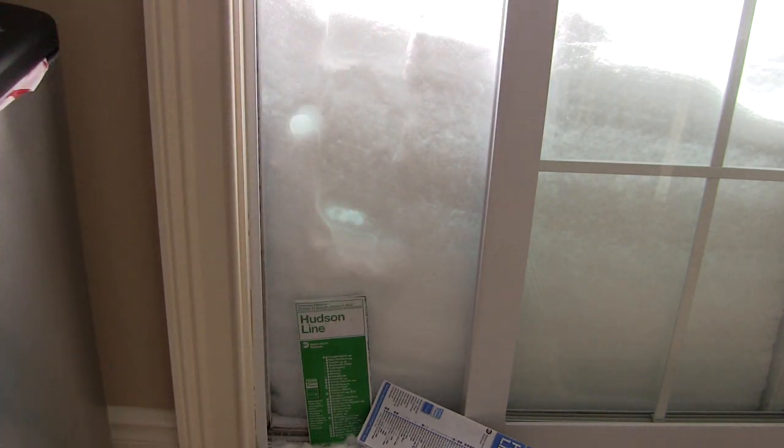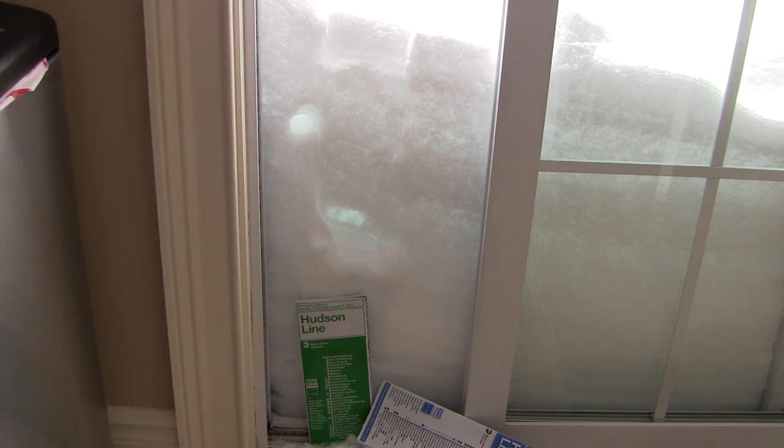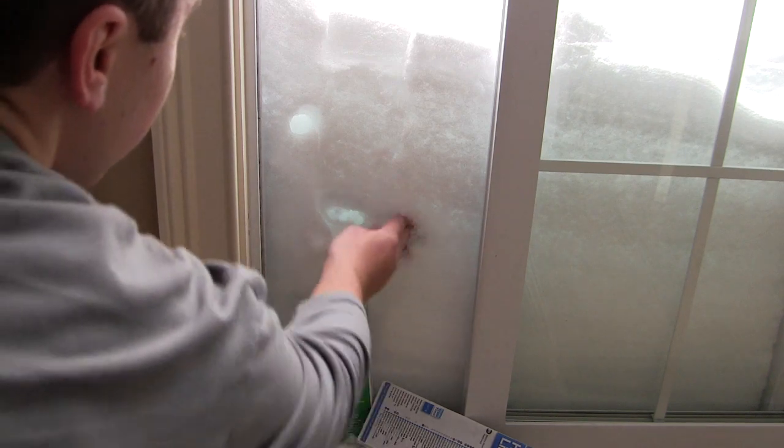Well, there you guys go. 2 1/3 timetables tall, so roughly 2.5 feet. It's a lot of snow though, and I don't know how I'm supposed to do this.